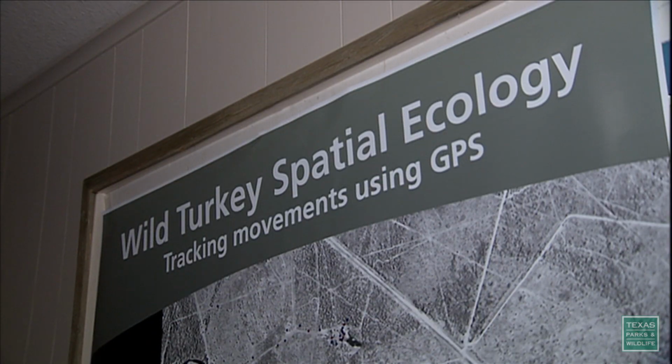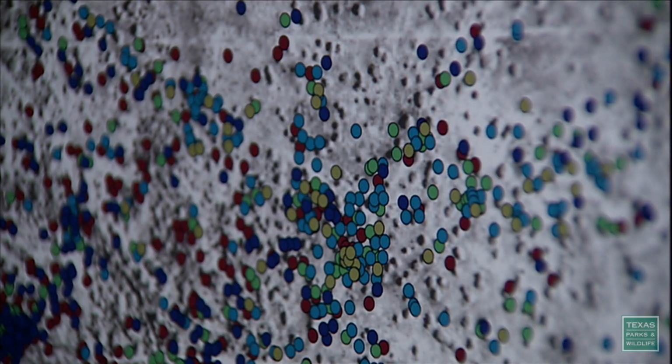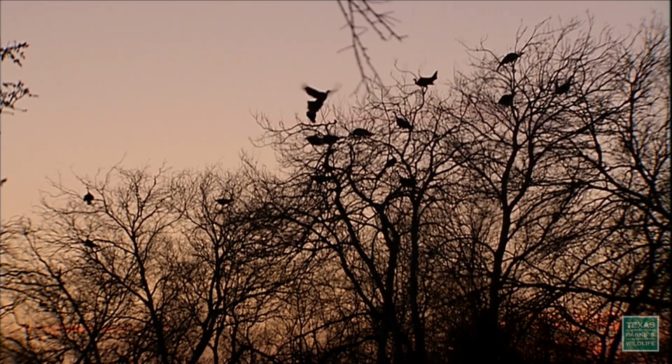We can really do a lot of neat stuff. And to be honest, we're probably just scratching the surface with some of the things we could do with this type of information. Now with this project, we're learning where they like to nest, where they like to roost, where they like to raise broods. It's really helping us out to where we need to work on certain spots of the ranch.